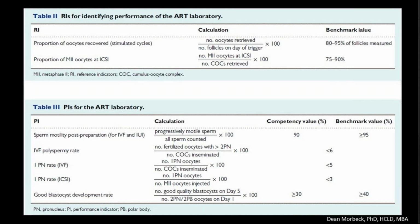I'd like to make a note that good quality blastocyst on day 5 is listed here. However, the consensus document did not define good quality blastocyst. I personally prefer usable quality instead of good quality, but in either case, the definition of what is good or usable will vary from lab to lab.